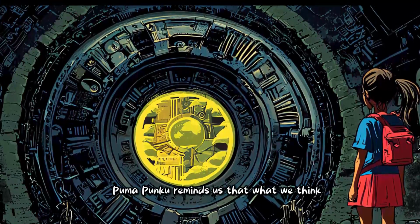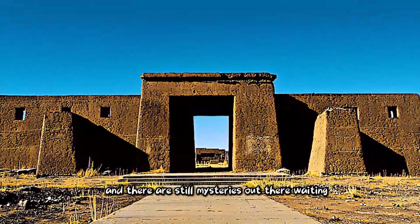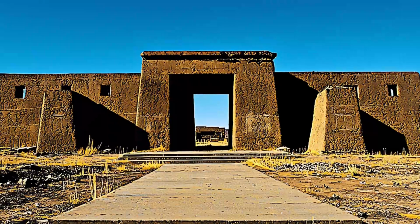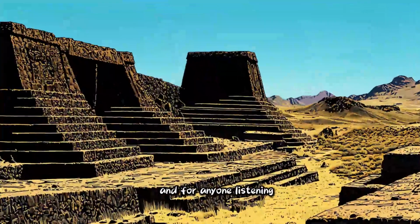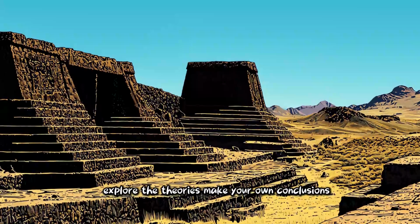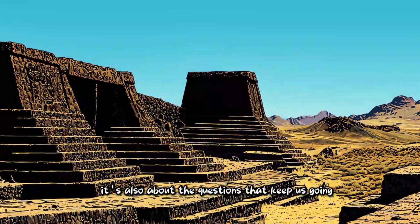Pumapunku reminds us that what we think we know about the past is always changing. New discoveries can turn everything upside down, and there are still mysteries out there waiting. Maybe one day we'll have the technology, the knowledge to truly understand Pumapunku. But for now, we've got this awe, this wonder, and this need to keep searching. And for anyone listening, if this deep dive has sparked your own curiosity, I encourage you to look into Pumapunku, explore the theories, make your own conclusions. Because the best part about archaeology is not just finding answers. It's also about the questions that keep us going.